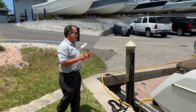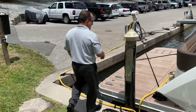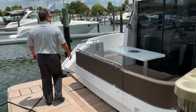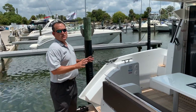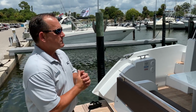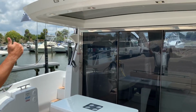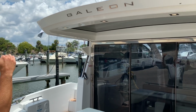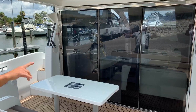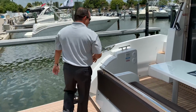Now on the back, this one does have your optional hydraulic swim platforms. If you want to come on in, you can. And you'll find a lot of features on this boat that you don't find until you hit most other manufacturers' 50, 60 foot models. For starters, you've got your spoiler back here, gives you a lot of shade. Big, beautiful doors. If you notice, all stainless steel construction.